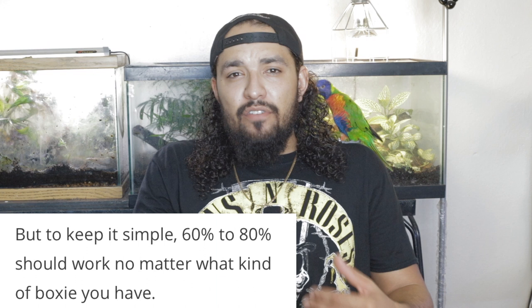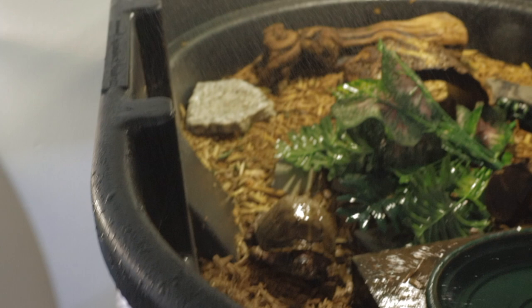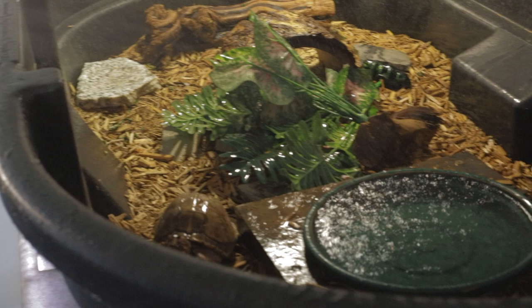Where keeping a three-toed box turtle gets a little bit more difficult is maintaining the humidity. Humidity is a bit of a challenge for three-toed box turtles. You want to keep it around that 60 to 70% range. So if you live in a more arid environment, like in Phoenix or in Arizona, it's gonna be kind of hard to maintain that humidity. Even here in Sacramento, I have to spray Franklin once to twice daily just to keep that humidity up.